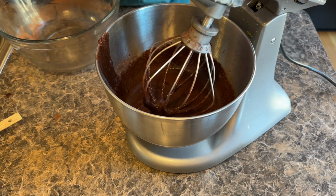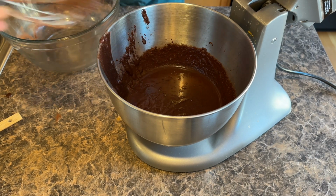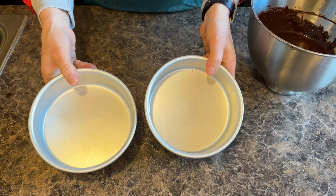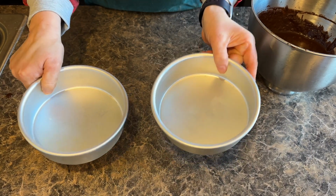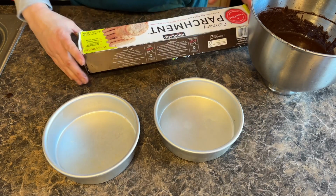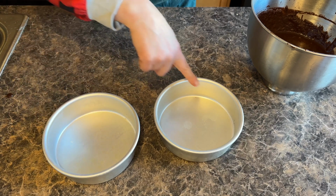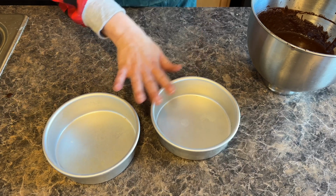Now, as you can tell, the base of this recipe is actually dairy-free also. So if you chose to do a dairy-free frosting, it would be completely dairy-free as well. Now I actually bought these 2 cute little cake pans from Amazon. They are 6 inches in diameter, or 6 inches across. And then I will be putting some parchment paper on the bottom of it so that it will help the cake come out a little bit easier. I'm also going to be wiping some coconut oil on the sides of it so that it will come out a little bit easier.